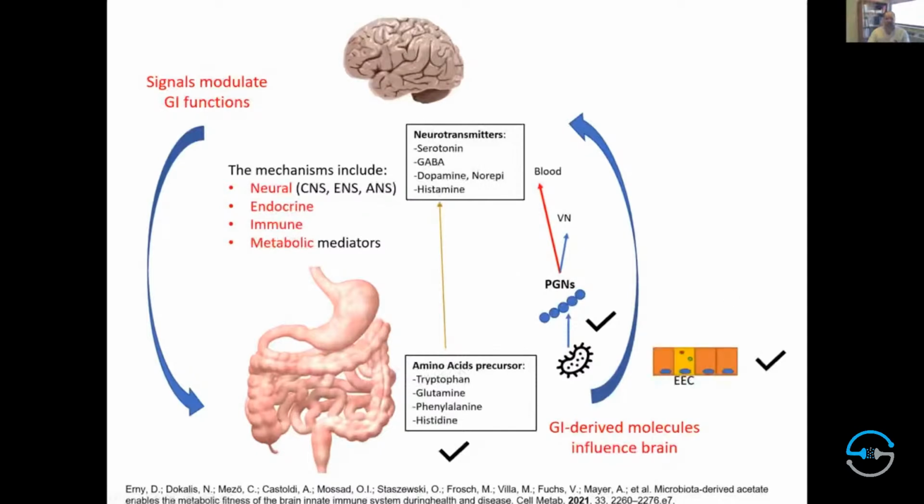Another example is what we call the enteroendocrine cells, the EECs. Those cells produce hormones like ghrelin or the well-known glucagon-like peptide 1, which has a neuroprotective effect on the brain.